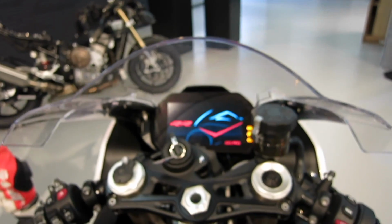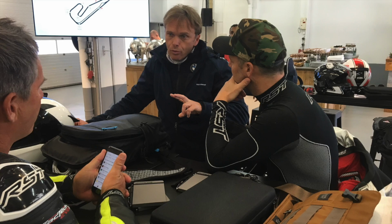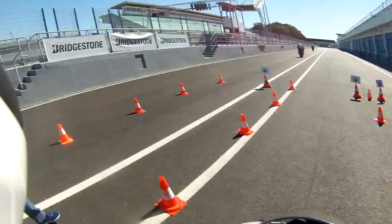So today we've ridden the M-Spec versions with carbon fibre wheels and a few other bits and pieces added. The first two sessions we went out were on S21 rubber, which are the standard road tyres. Plus we had a few laps this morning with 250 legend Jürgen Fuchs to show us the way around the circuit, so that was pretty interesting. So it should be good, like racing? Yeah.